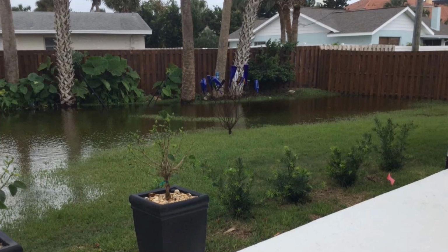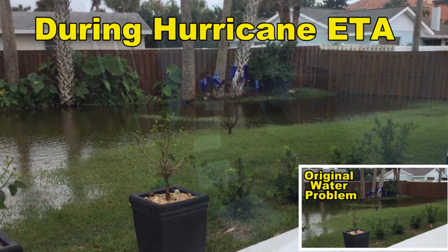So many people want to see the before and after, how it works, see that water flow. Okay, so this is a 3 day old install, and this is during Hurricane Ada. Take a look.